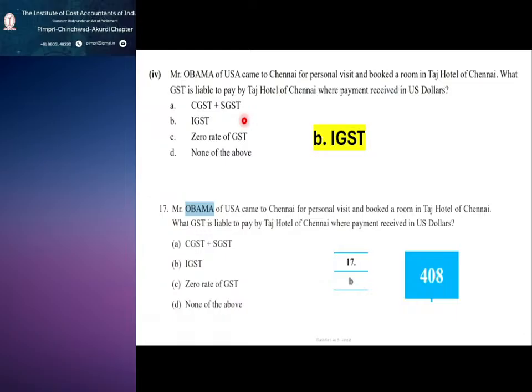Now one additional thing. Obama of USA came to Chennai for a personal visit, and he booked a room in Taj Hotel of Chennai. What GST is liable to be paid by Taj Hotel of Chennai? Their payment was received in US dollars. So the person from the US stays here in a hotel for accommodation, and he made the payment in US dollars. In that case, what should be the GST? The GST should be IGST. It should not be intrastate. If you are receiving any amount in foreign currency, it should be interstate. So that means IGST is applicable.